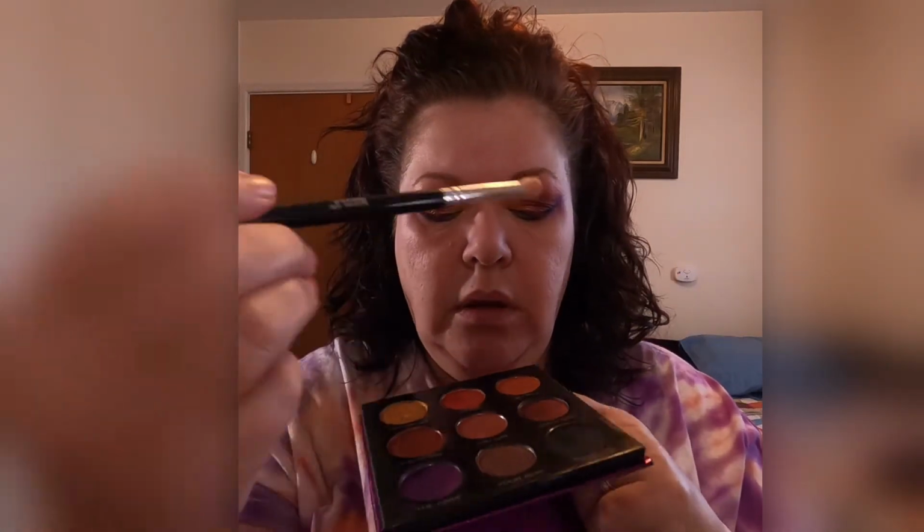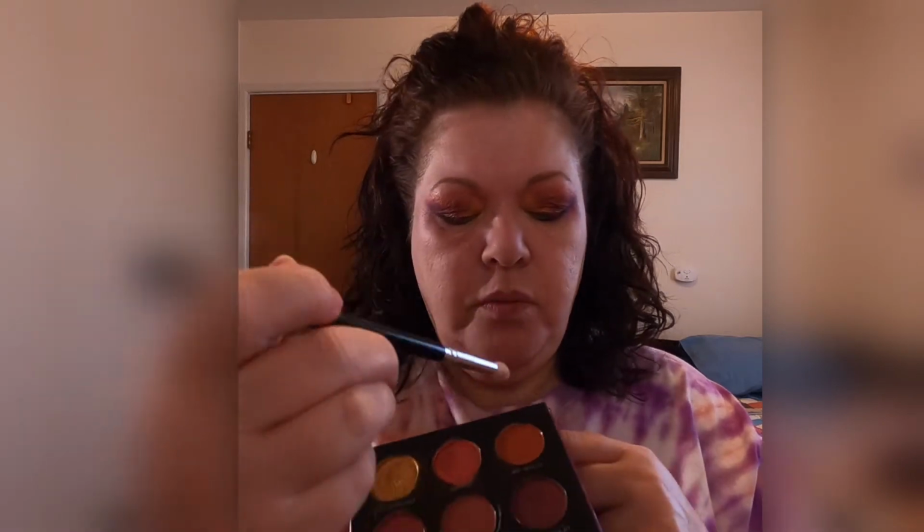Oh, a green would look beautiful with this. I would love a green with this, but I'm not going to do it. But I am going to take this. I'm going to go in with this, Be Bold.